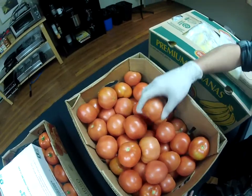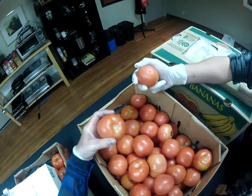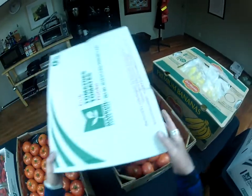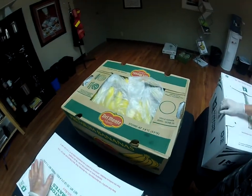These are about a stage 3 right now, so you get a good life out of these. Really firm. These just came in today? Just came in today. Alrighty. Good shelf life on that. And here we go on to our bananas.